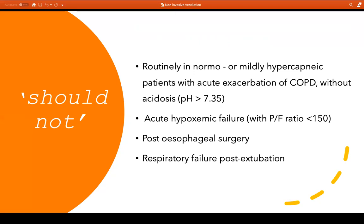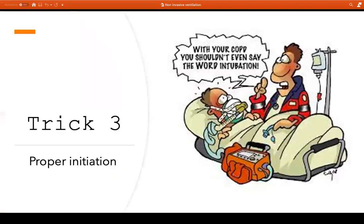unnecessary alkalosis. We should not use it in acute hypoxic respiratory failure, specifically if the PF ratio is less than 150, that is moderate to severe hypoxia. It will delay intubation, and because the patient is spontaneously breathing with uncontrolled volume and pressure, it can cause P-SILI, that is patient self-inflicted lung injury, and eventually it will compromise the final outcome. We should not use it as a treatment option for respiratory failure post-extubation. Prophylactically, it's okay, it's a good idea, but if there is impending respiratory failure that has set in, then we should not use it and should go for intubation.